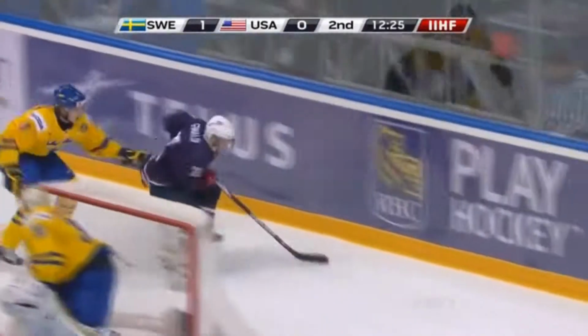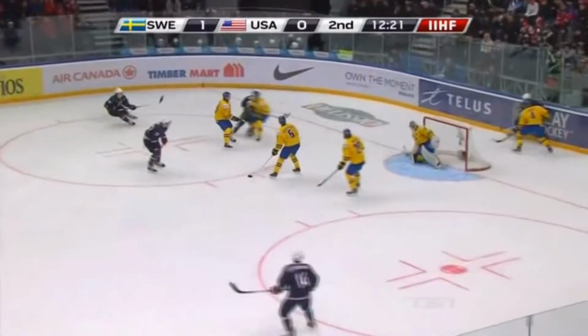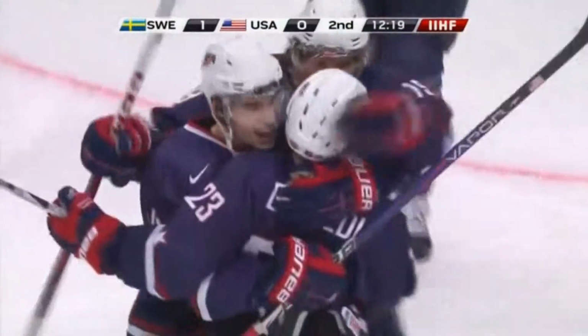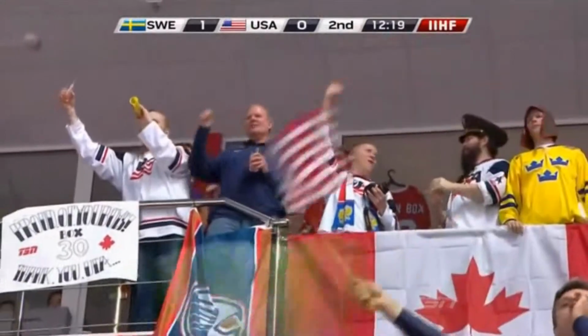Rocco Grimaldi back with it. Lines there with Benberg. Grimaldi spins and shoots, scores! He got a bad break in the first period, a good break there, and the game is tied.